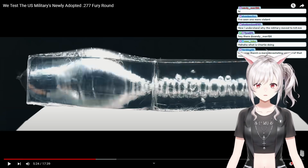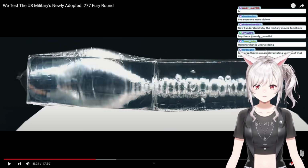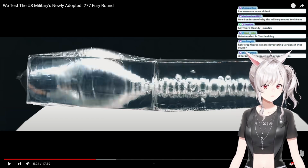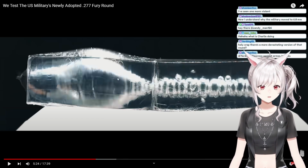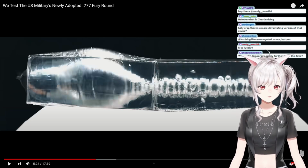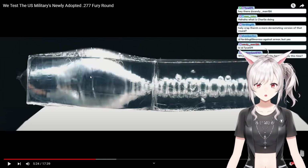Holy shit. I mean, look at that. The cavitation here on block 2 is almost the entire fucking block.